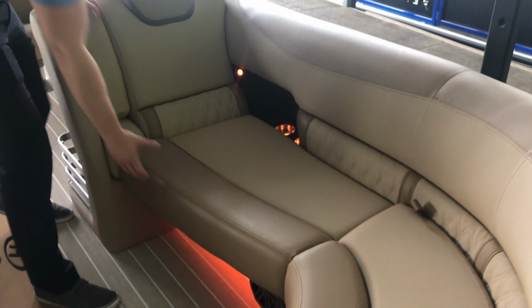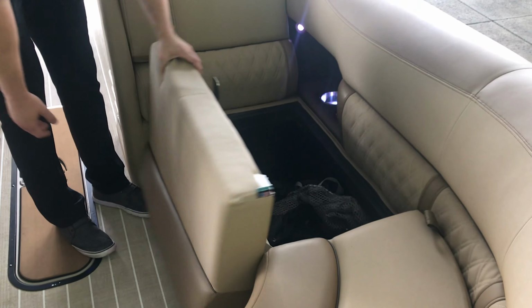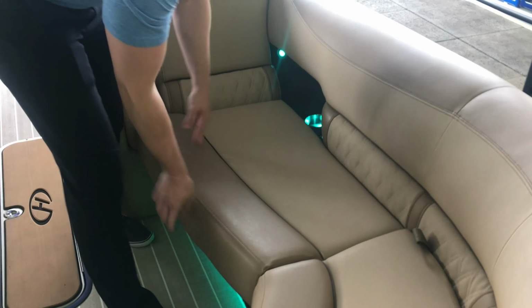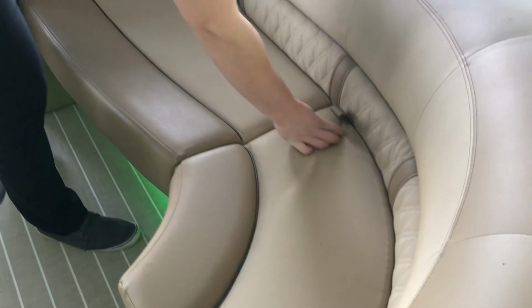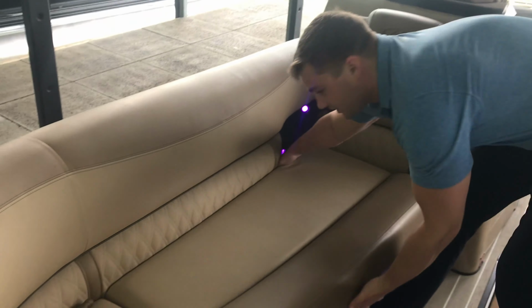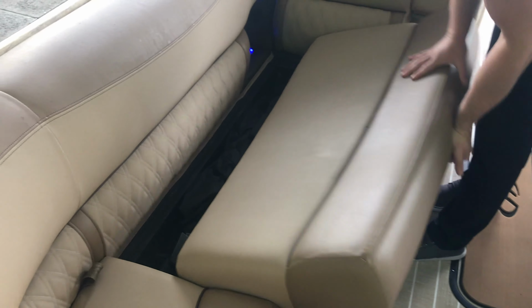Easy access to get into your storage. Super easy, dual hinge. Plenty of storage all over the boat. You can't find enough storage here. Full cover enclosed here.